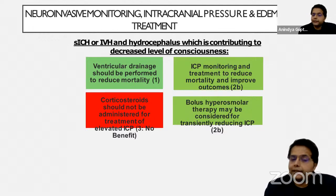Coming to neuroinvasive monitoring in these patients, if the patient presents in the initial CT scan with IVH with hydrocephalus, which is leading to decreased level of consciousness, ideally ventricular drainage should be performed. It may reduce mortality. ICP monitoring is recommended to reduce mortality and improve outcomes. But ICP monitoring is sometimes not possible in many centers in our practice also. Hyperosmolar therapy is considered for reducing ICP. The class 2B recommendation is there. It is beneficial regarding use of mannitol.